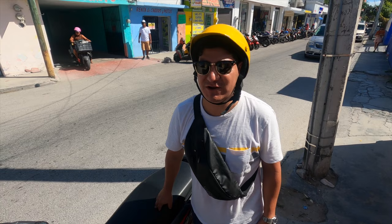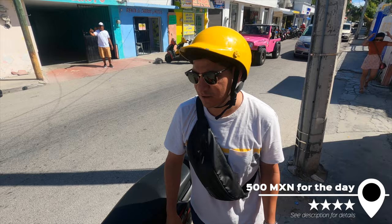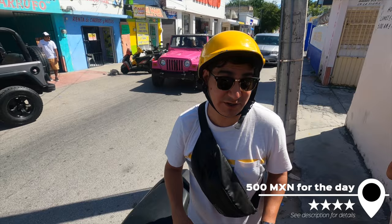They explained it to us, they gave us a little map and also some recommendations to drive through the island. So we're ready. I have the yellow helmet. Juliana has a red one. I'm going to show you guys in a bit, but let's go.